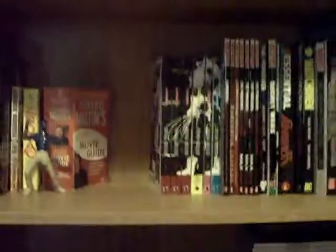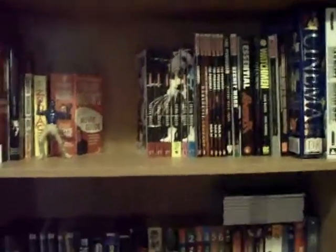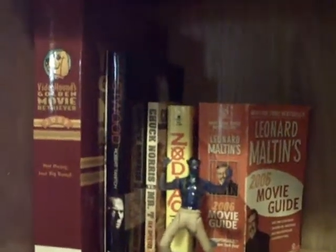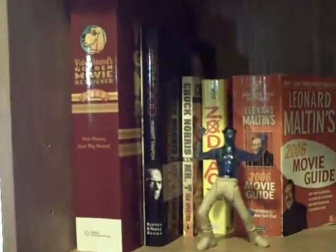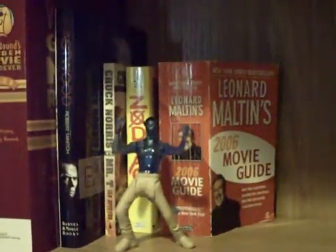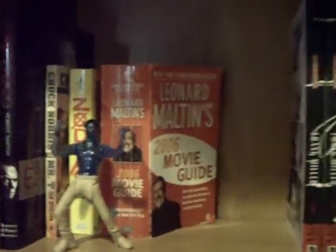Above it, I put together a little bookshelf. Yes, that's right. I do read every once in a while, guys, and I'll just cap it off with that. Some movie buff books that I can't live without. I've got my Golden Movie Retriever, Video Hound's Bible, if you will. It tells a lot of information on different movies, reviewage. Clint Eastwood's biography book, Chuck Norris facts, Zodiac, Leonard Maltin's movie guide there.